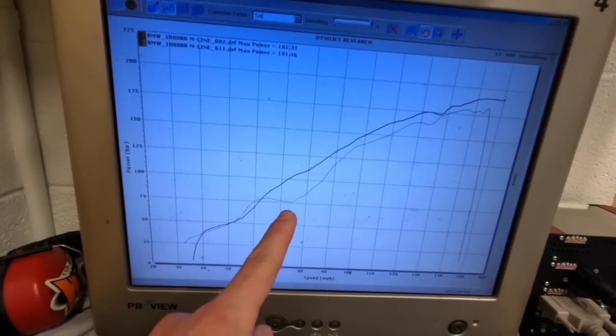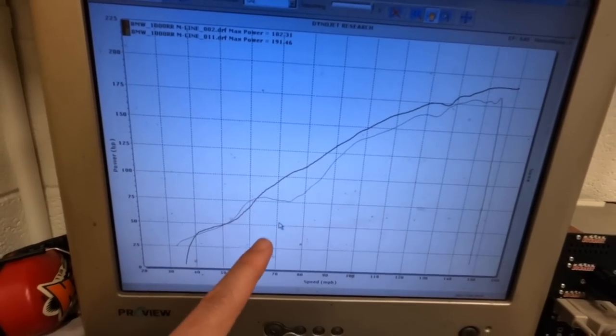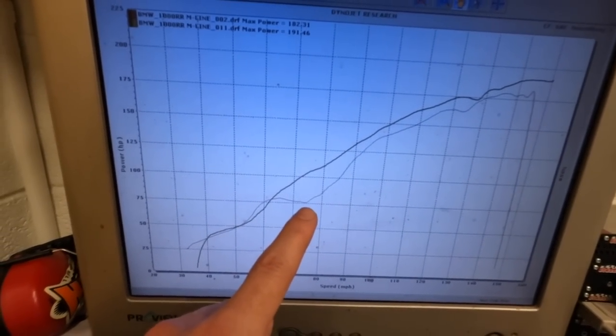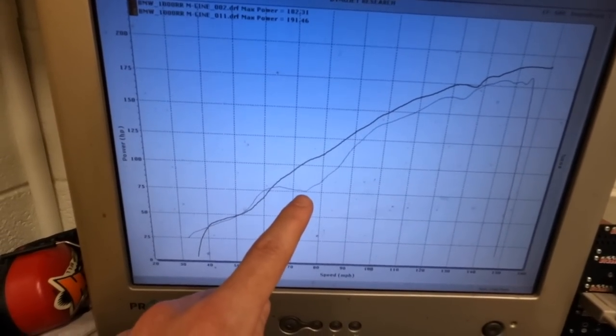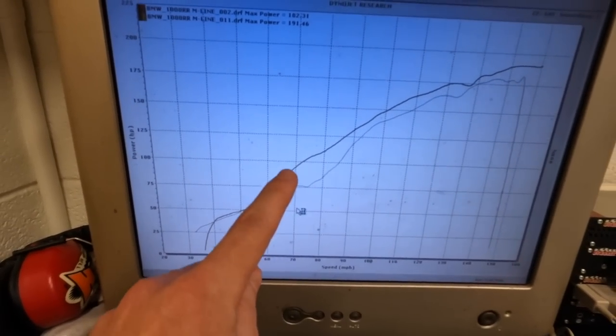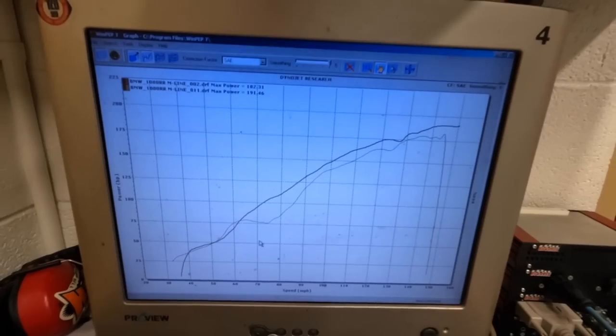But right here is where it really matters, because this was the flat spot we were feeling on the bike in every single gear. And we'll take a look at second gear next. But that's 75 horsepower at this RPM on the stock tune. Now you're at 105 horsepower. That's a 30 horsepower difference just right there. So that is massive, and that's what makes the bike a lot more fun on the road.